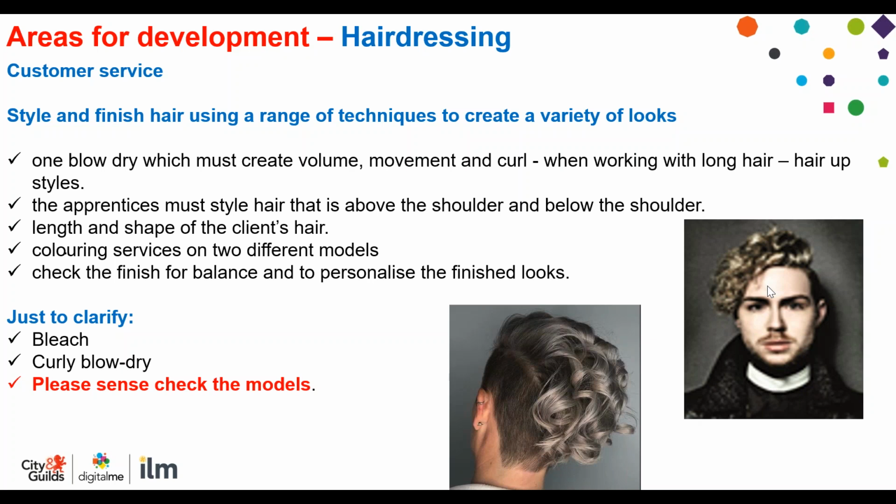Again, apprentices need to remember to check their balance and finish, so they've personalised the look, and they need to start giving more attention to detail. This is where they could gain distinction marks, but they're not. So we're looking for that personalised, finished look with a little bit of finesse.